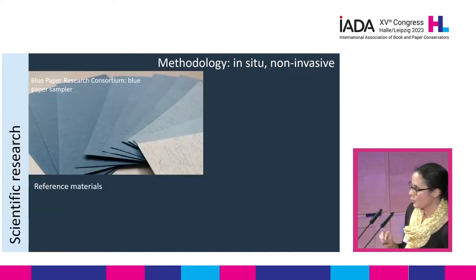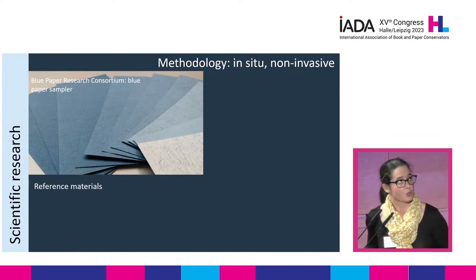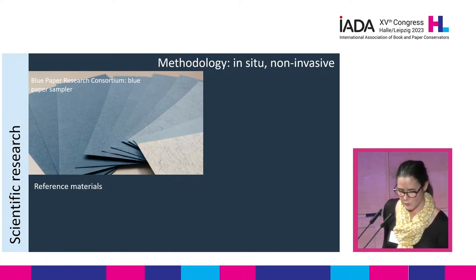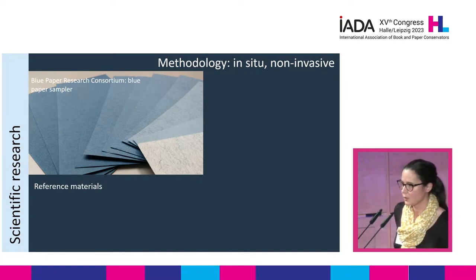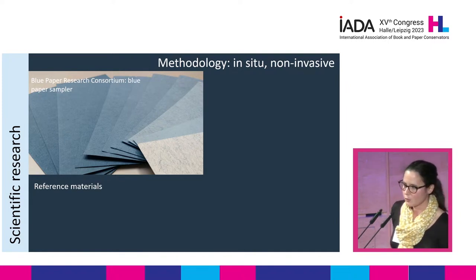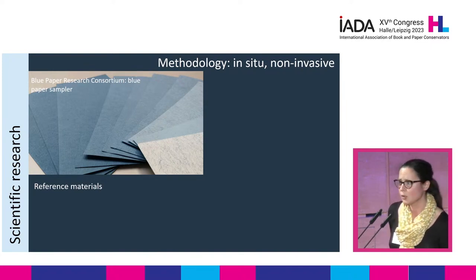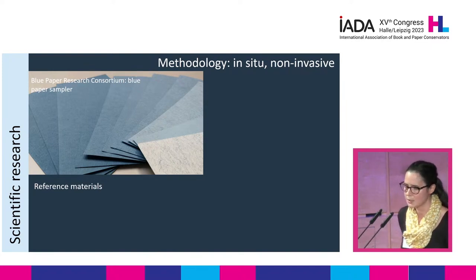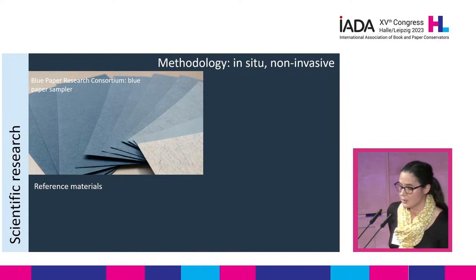For this project, we had to use a few reference materials, and this was a little challenging, but I'm just going to show you what we ended up using. We used the so-called blue paper sampler that we just launched with the Blue Paper Research Consortium. It's a set of known composition blue papers made out of indigo and woad and linen rags that were very good to calibrate the equipment.